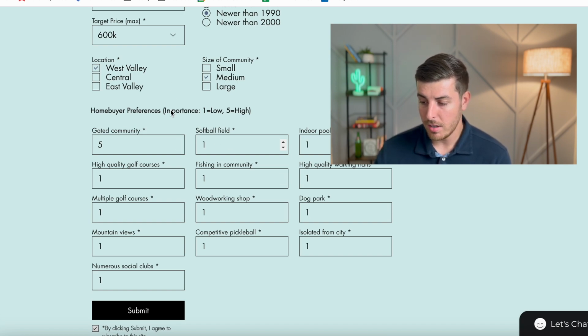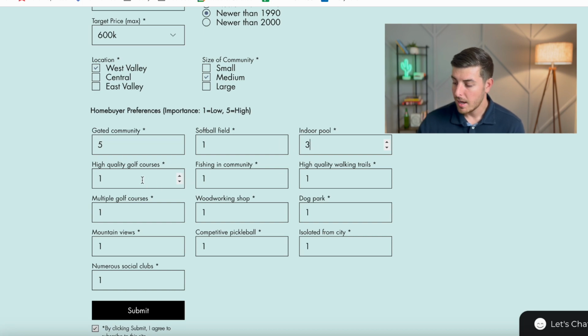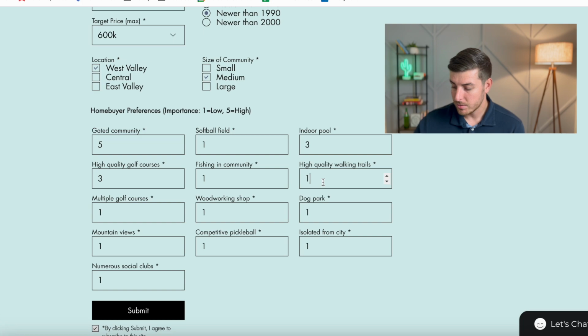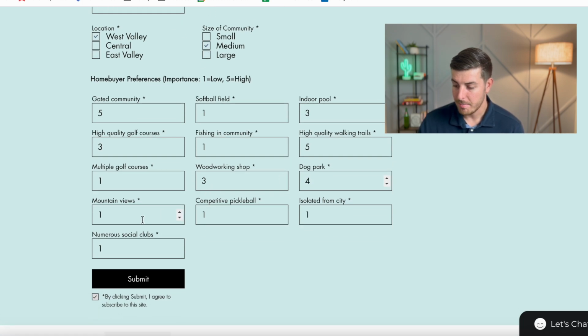You want a gated community, you don't care if it has a softball field, you like swimming, so maybe it's a 3. You like to golf, but you don't love it, again, a 3. You probably don't care about fishing, at least me in particular. If you're finding a community, fishing might not be number 1 on it, so I'll put 1. High quality walking trails will make that important. Multiple golf courses, as long as it's got 1 for me, that's what I need. Woodworking shop is somewhat important to me, I'll put that as a 3. Dog park, yep, I'm going to want that there. And mountain views, sure, I would like that as well.